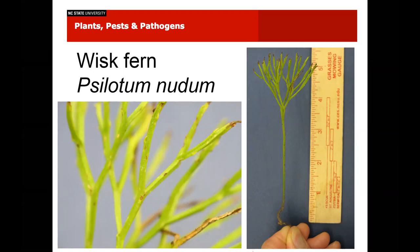So it's interesting that the genus here, Psilotum, means bare in Greek, and nudum of course would be Latin for naked. So the actual meaning of the scientific name of this plant is bare naked, and in fact it does not have leaves. You may see some little, and I'm not even sure what the structure is called, claw-like processes coming out of these angular stems.